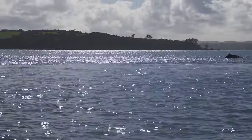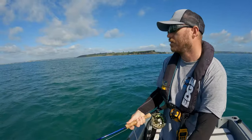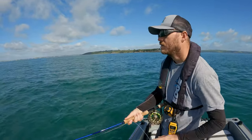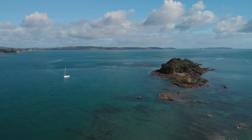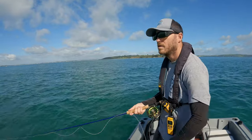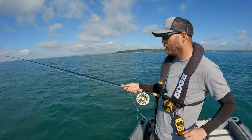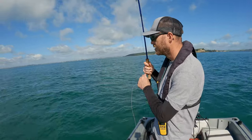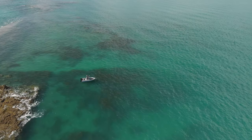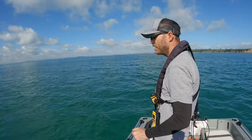Okay, saw some terns already getting onto the kahawai up here. Oh, yep, there we go. Oh, came off and that busted me on the strip. Ah, that's my fly, my anchovy pattern. I knew I should have tied more, but anyway, I've got an alternative pattern on now.